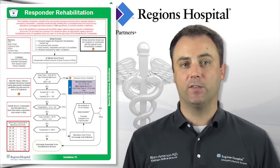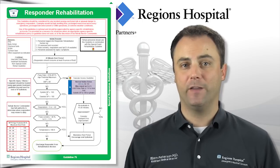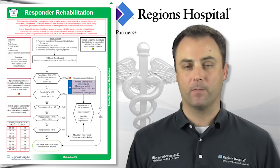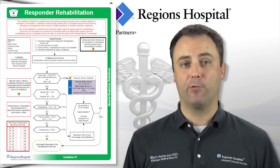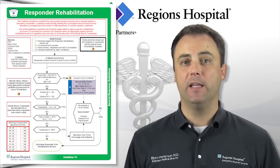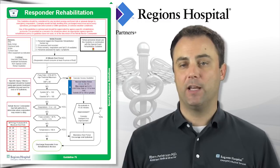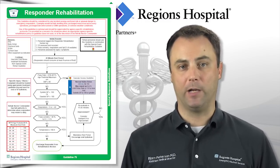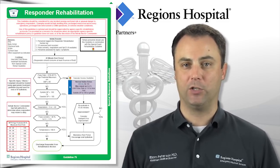This guideline is consistent with the NFPA Standard 1584, which guides the provision of incident rehabilitation services for fire departments at emergency incidents. At Regions EMS, we feel very strongly that it is not our place to make operational recommendations. When and how to initiate fireground rehab is an operational decision that falls under the incident commander. Once that decision has been made, however, the medical care that's provided does fall under the medical director's authority, and this guideline is intended to provide a clear treatment algorithm for those situations.